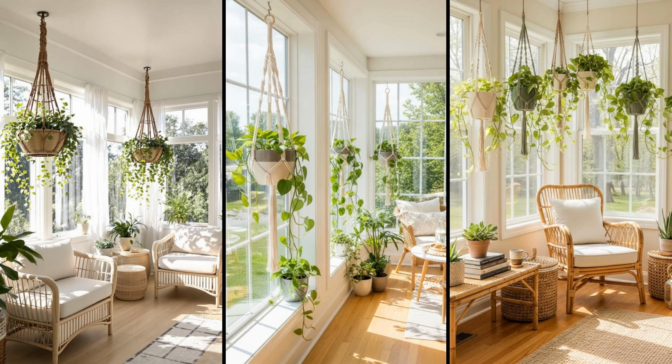Hanging macrame planters in your sunroom corners brings instant charm. Trailing vines spill from their woven nests, catching sunlight and drawing the eye upward. This approach balances greenery and artistry without cluttering tabletops. Why settle for plain pots when you can turn plants into living decor?